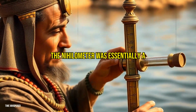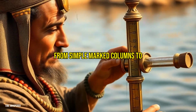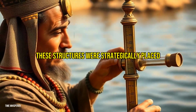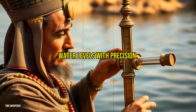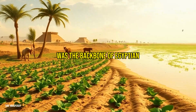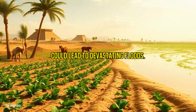The Nilometer was essentially a structure designed to measure the water levels of the Nile River. It came in various forms, from simple marked columns to more elaborate staircases or wells connected to the river. These structures were strategically placed along the Nile, allowing priests and officials to monitor the water levels with precision. The measurements were crucial because the Nile's annual flood cycle was the backbone of Egyptian agriculture. Too little water meant drought and famine, while too much could lead to devastating floods.